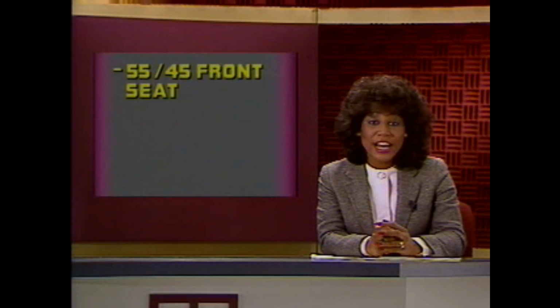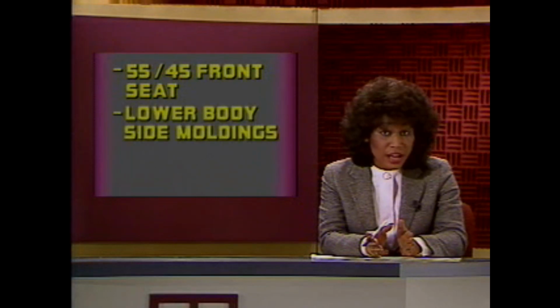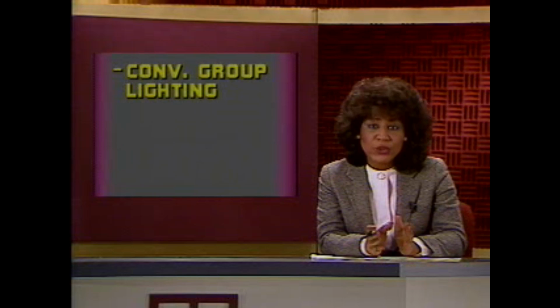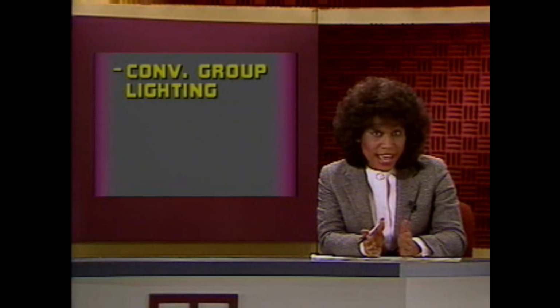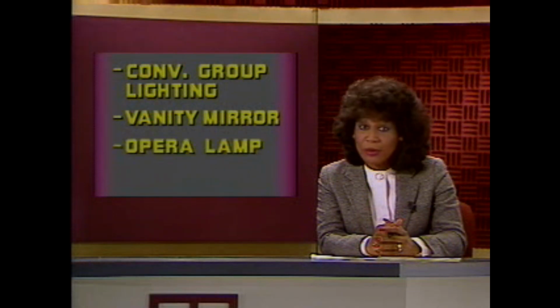These include a 55-45 divided front bench seat, lower body side moldings, new composite headlamps, and convenience group lighting package, all standard. An illuminated visor vanity mirror and exterior opera lamp are available options. The Cutlass Sierra Brougham is a welcome addition to the Oldsmobile Cruiser lineup for 1987.